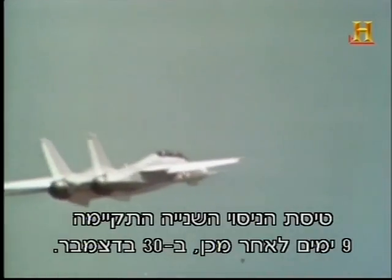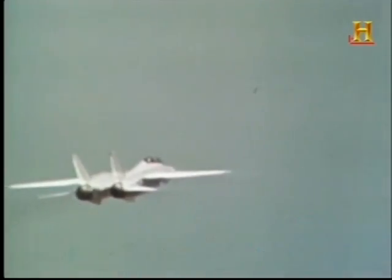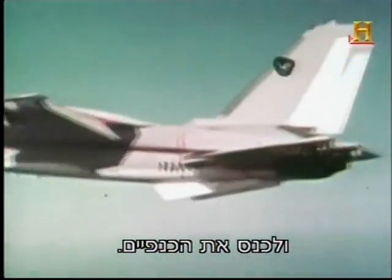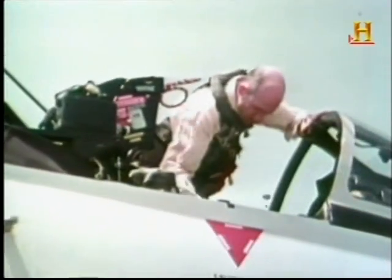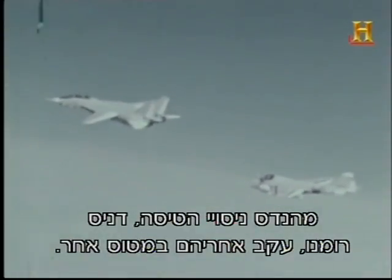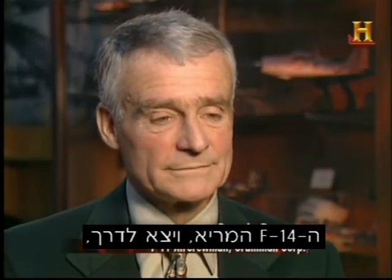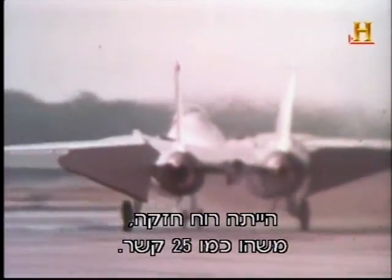Test flight number 2 came 9 days later, on December 30th. This time, the plane was to make its first efforts to go supersonic and sweep the wings. Smythe and Miller would again be in the cockpit. Flight test engineer Dennis Romano followed in a chase plane. There was a lot of hoopla. There was a lot of people there. The F-14 got airborne and flew out off the south shore of Long Island. There was a good stiff breeze blowing, probably about 25 knots.